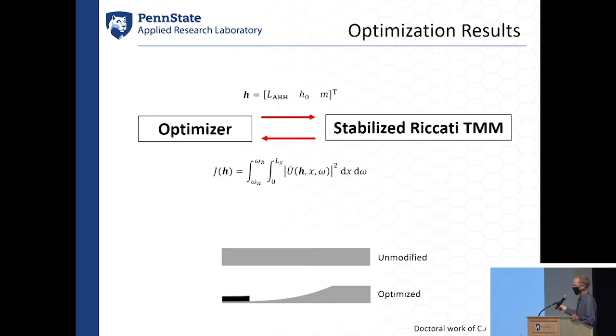And of course, the length of the ABH has to be less than the length of the entire beam. And the minimum thickness just has to be non-zero. We put a practical limit on there for a lower bound. And then once the optimizer sends these design parameters to the algorithm, the vibration is computed using these design parameters, and an objective function is computed, which is called J. And J is a function of all of these design parameters.